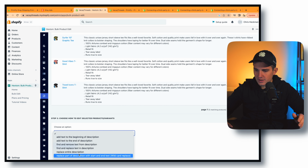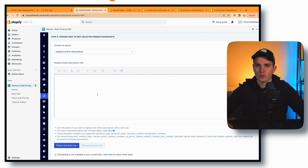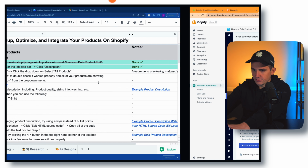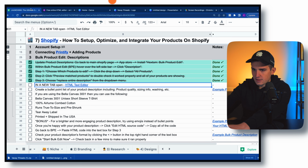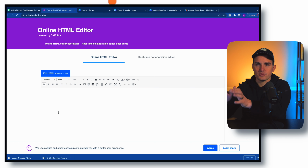Next, you're going to go down here and choose replace entire description. Here we can write in a description that we want that's going to replace every product's description on the entire store. You can just type in here what you want, but what I like to do to make it look nicer is you'll notice that we're writing in code. So what we're going to do, and I linked it here, click on HTML editor, and here I gave a few examples for you of what a good product description looks like. And here you can create whatever kind of product description you want and then copy paste it over in HTML.